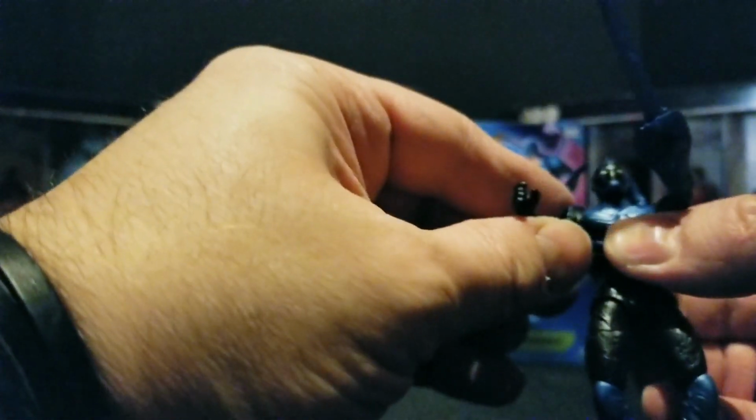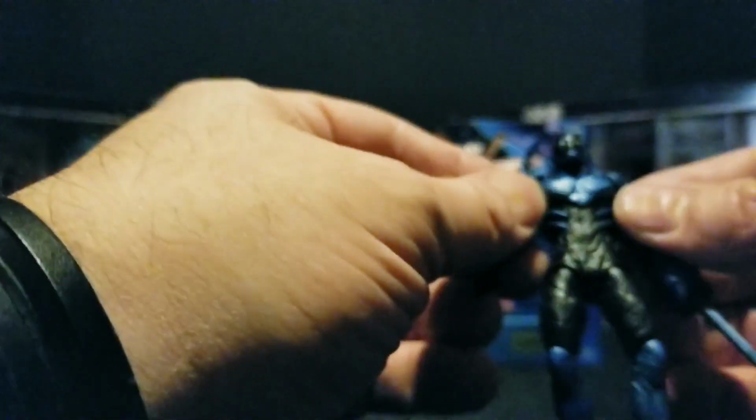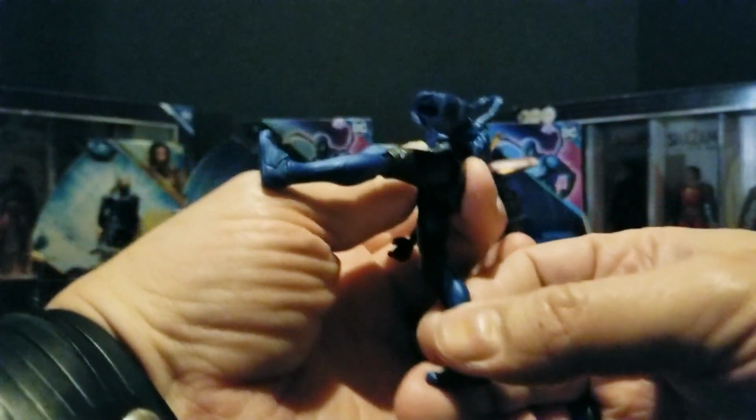No real shoulder, like upward shoulder movement. That's too bad. The shoulder pads kind of block that. Some swiveling at the elbow. You can get some decent movement there. It's unfortunate about the shoulder. Kind of limits the range of posability. Legs only go up so high.